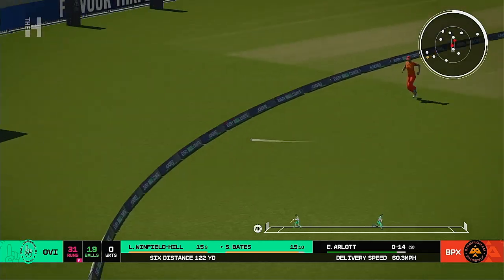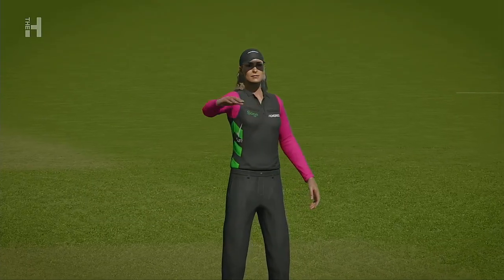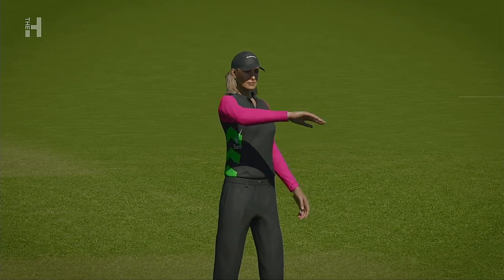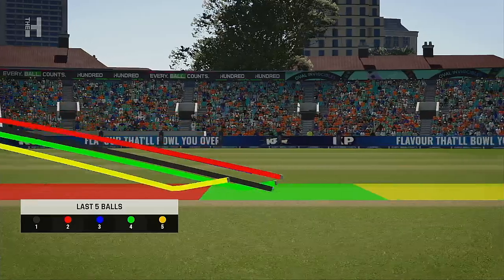Wide of extra cover, and away goes the ball to the boundary. You can't hit the ball much better than that. Timed it to perfection. End of the over, 10 off it. The Invincibles, 35 for none.